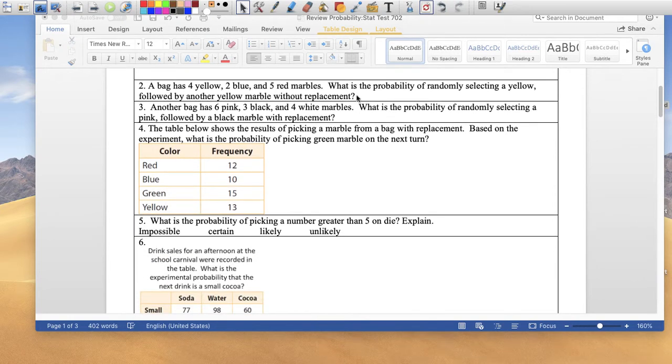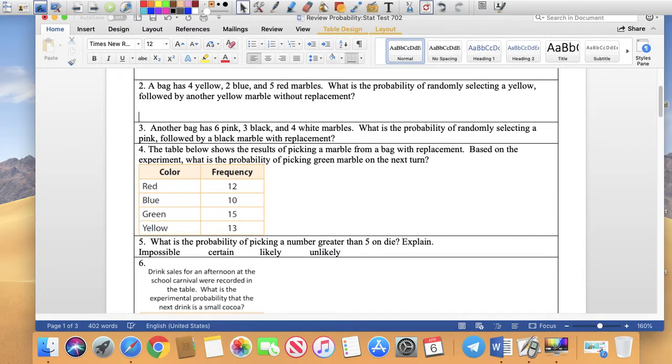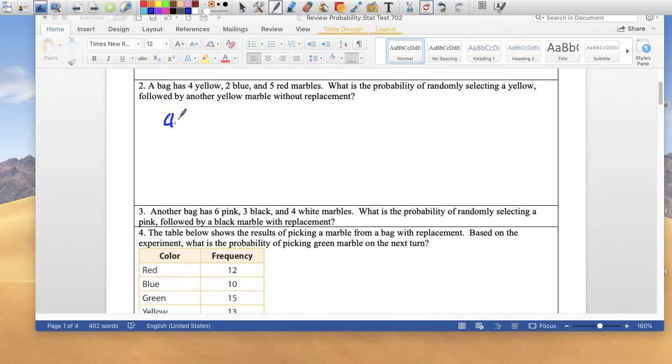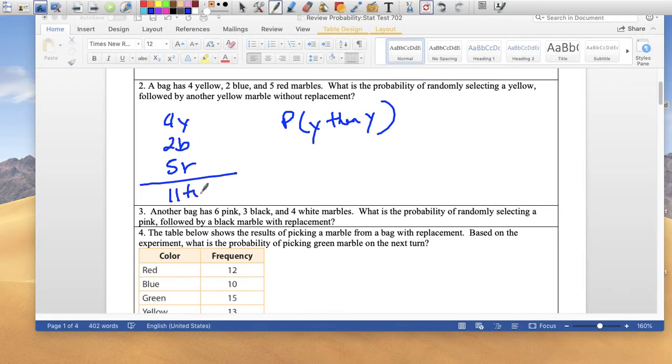A bag has 4 yellow, 2 blue, 5 red. What's the probability of selecting a yellow, followed by another yellow, and then another yellow without replacement, meaning if you take the marble out of the bag, you're not going to put it back. So let's find the total first. So it's 4, 6, 11 total.